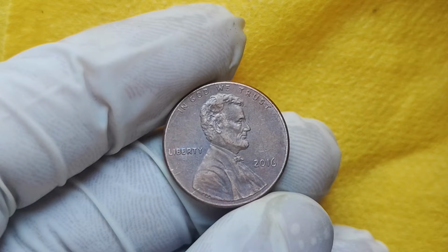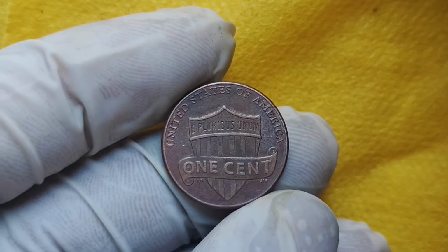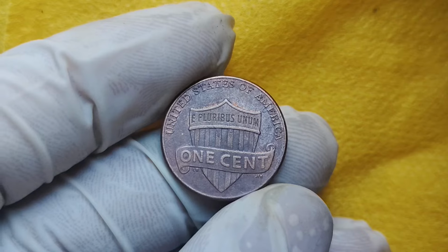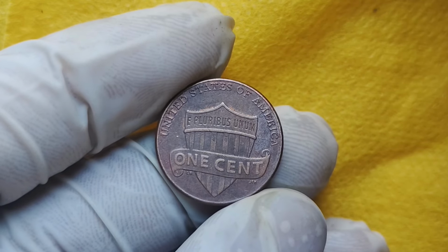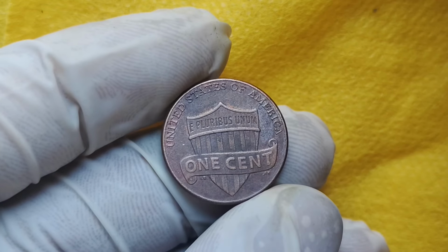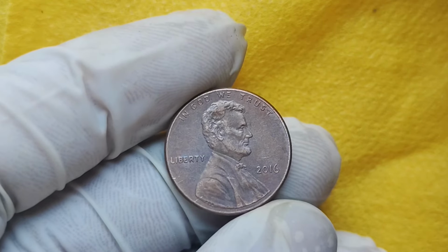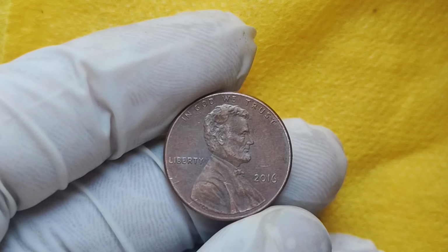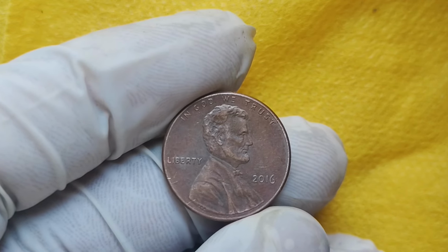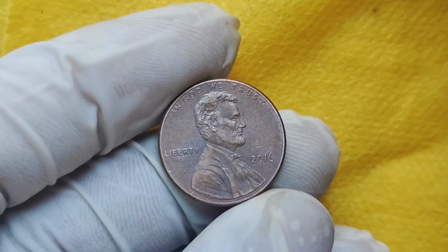Let's address the elephant in the room. The idea that a 2016 no-mint mark penny is worth $1.9 million is, unfortunately, a myth. While it's true that certain rare coins can fetch astronomical sums at auctions, the standard 2016 penny isn't one of them. In circulated condition, these pennies are typically worth their face value, just 1 cent. Even in uncirculated condition, they might fetch between 10 to 30 cents.